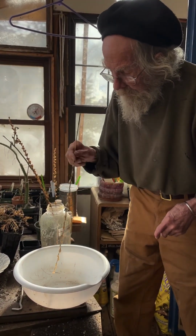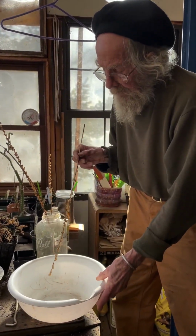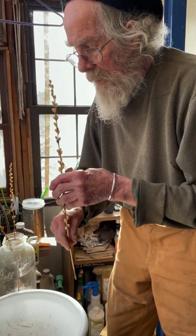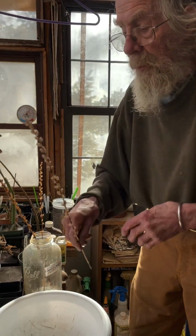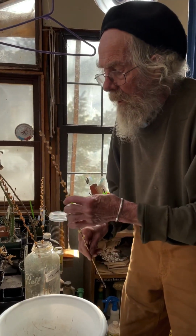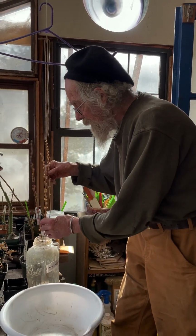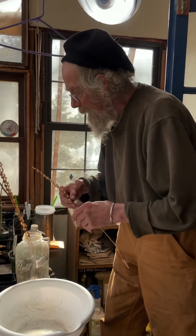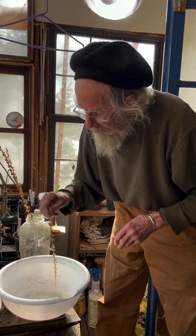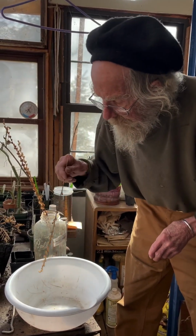So once the pods are open, these will shake out, and as I said, we're getting very little seed here because it's already come out. The wind has already blown the seeds out of here as the thing waves around. The seeds are a little bit wind carried. I think this third one might still have quite a bit in it. Let's try this one. I'm a little doubtful. Yeah, there's a few seeds in there still.